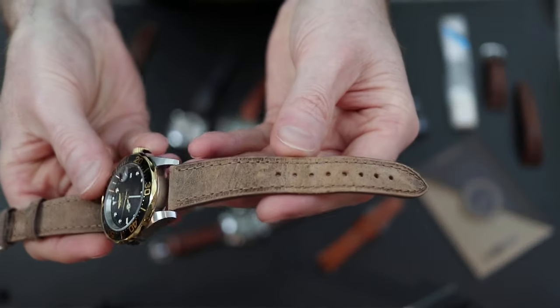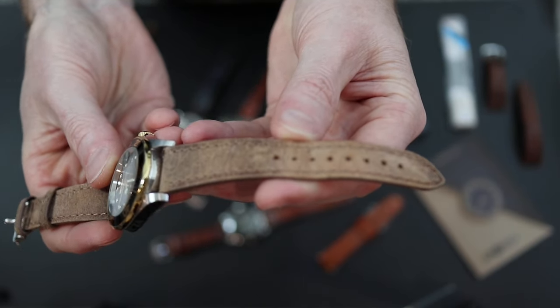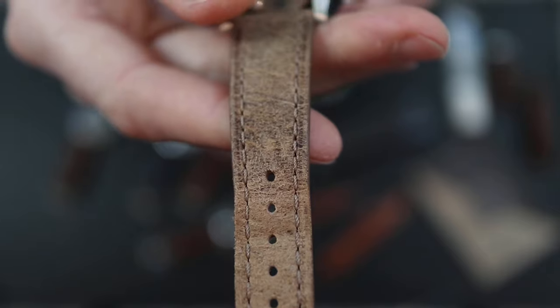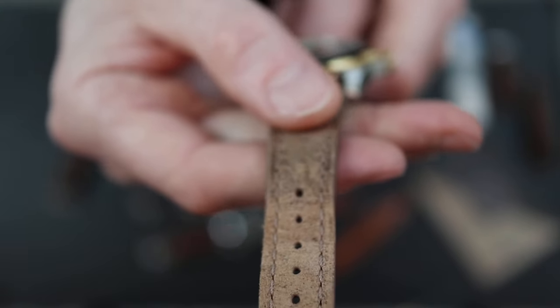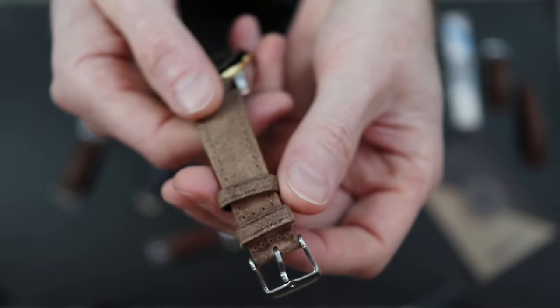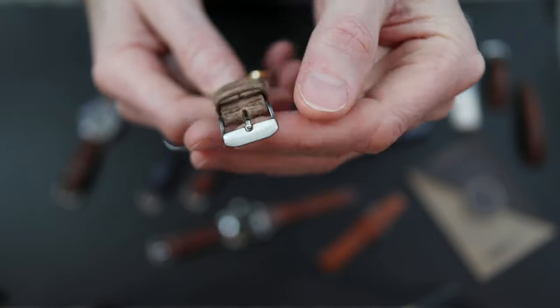The other one is this guy here. This one is called the Deadworth Distresso Cowhide. And it kind of has a suede. Let's see if I can get a picture of it. It has a distressed look, not really suede. It's still a little more glossy than suede, but a little more distressed. It's got a little shorter keepers on it, and the buckle is the same. The buckle is brushed on this one.